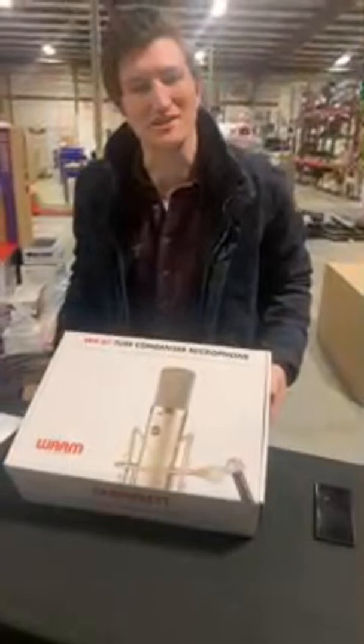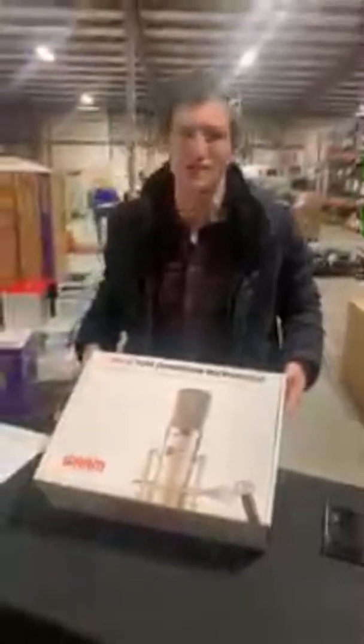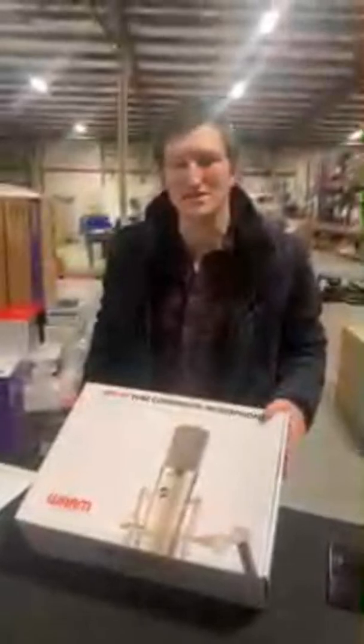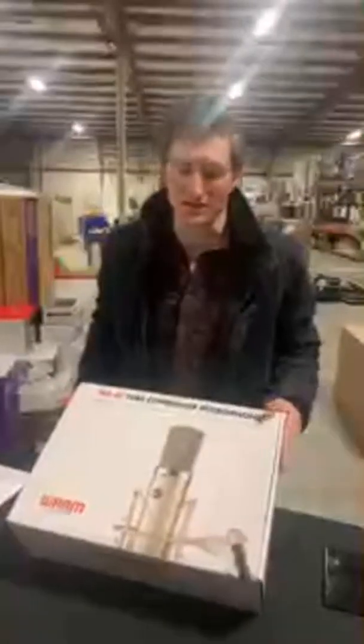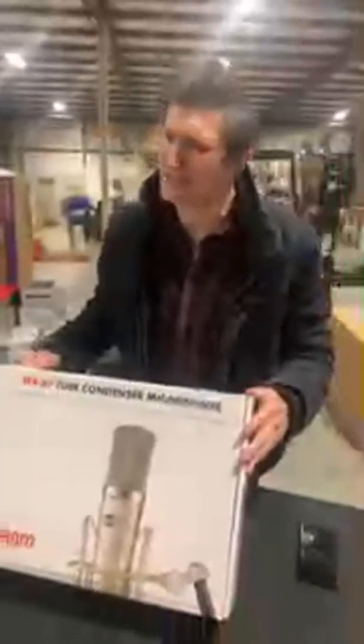You're ready for television. So, what we're starting with is the WA67, and as you can tell, he always adds Warm Audio at the beginning here, but the 67 is a dead giveaway for what it is. It is a take on the Neumann 67, which was the first Neumann tube mic, or actually, sorry, the second Neumann tube mic.